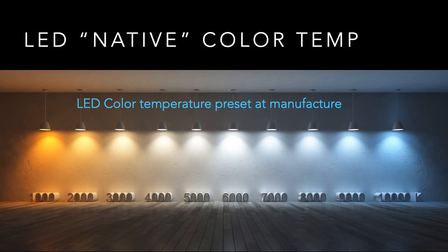LED lights are manufactured with a specific color temperature, ranging from 2000 or less to 7000 or more. Light given off by lower color temperatures is referred to as warm, and higher temperatures as cool. Now this can be confusing since warm colors have a cooler color temperature. Go figure.